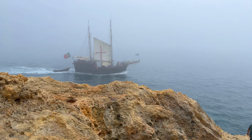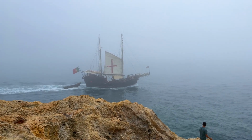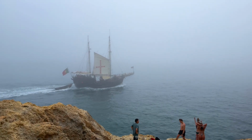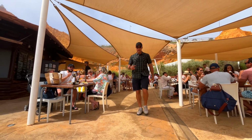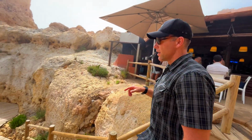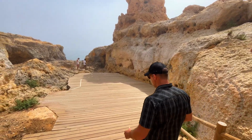Looks like a pirate ship coming by. And the guide earlier this morning said this used to be a big area where pirates used to hide all their treasure. You just have to walk through the restaurant. It's a pretty nice little spot, awesome view, and you can see just past it, there's the entrance to the cave.